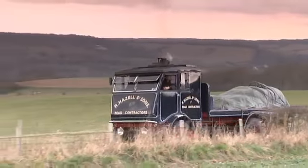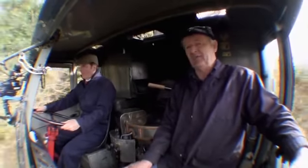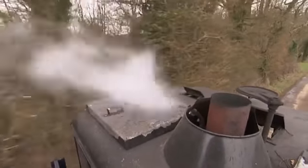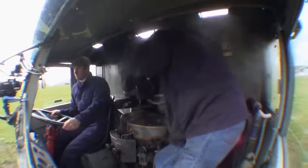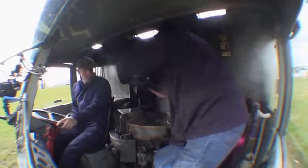When these wagons were used commercially, they covered hundreds of miles, even hundreds of miles in a day sometimes, and a fireman was essential. So basically, the fireman, his job is to stoke the boiler and keep pressure up. That's his main job.